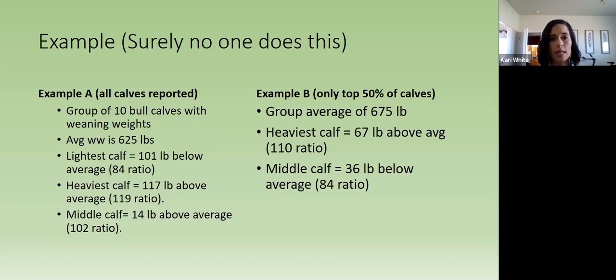And so I know that Lance can talk to you about this if you're looking at genotyping or scanning, and you're wondering which animals you should go ahead and do that on, and you don't quite have the ability to do the whole calf crop. I know that Lance can really come up with a plan for you to make sure that you get a fair representation of your data.